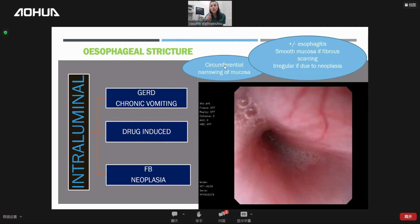For the ulcer to be healed in the esophagus, you will be amazed, and I will show you later some cases, it needs 3 or 4 days. So you don't need to put a PEG tube for 3 or 4 days. You can put just a nasogastric tube, but put it correctly. And if anyone wants, I will show you the correct way of putting a nasogastric tube.